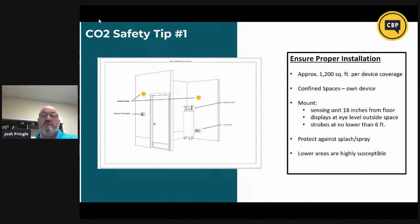Especially in a keg cooler, it's difficult. You can't always get something 12 inches off the floor, but typically we're going to want the sensors mounted 12 to 18 inches off the floor. If you have a keg cooler, just make sure you talk with your fire inspector or local inspector. They typically are pretty reasonable and let you at least put it up above the first set of kegs so nothing gets rammed into it.